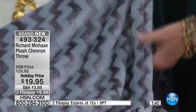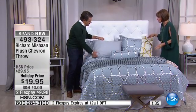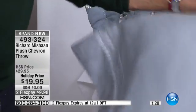Do we happen to have those sheets handy? I'd love to show them if we did have those. That would be great. They're actually right here. I could show you this pillowcase, because the pillowcase has the embroidery in the metallics. So you can imagine now.